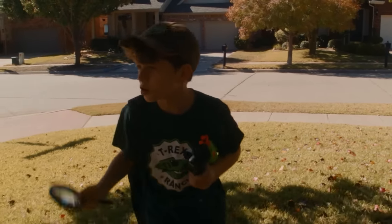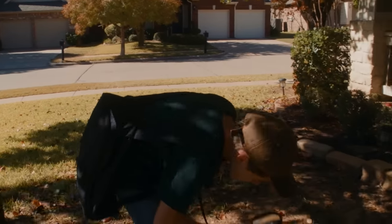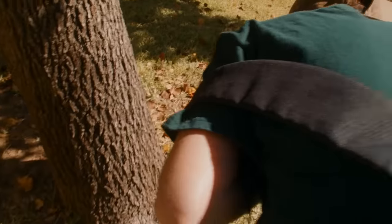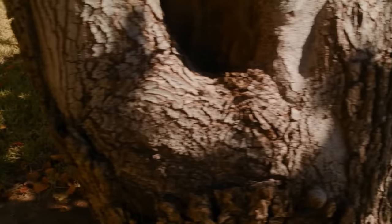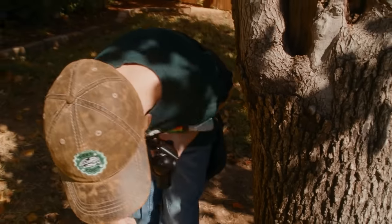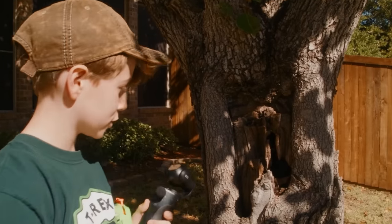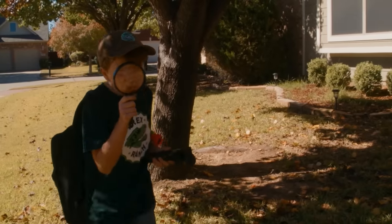Okay, so in the tree, no. Oh, maybe in the dirt pit here? No, man, T-Rex, why'd you have to do this to me? No. Maybe around the tree? No. Over here? No. Up the tree? No. Oh, it's just a dead part in the tree. Bye-bye. Maybe over there? No.